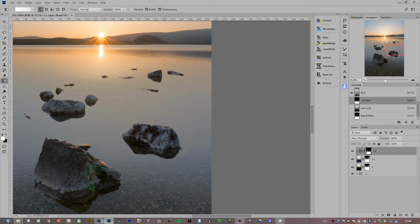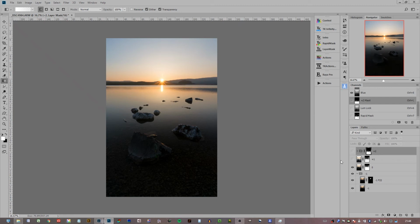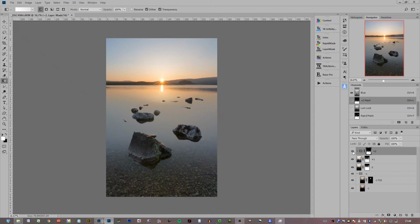So let's just go through all our layers from bottom to top. So what do we do? Put our sun star in, F22, then brought in more of the brighter. You can see it more in this sort of area here, shows up very nicely, and then gradually brighten things up, and then the top ones bring it in.